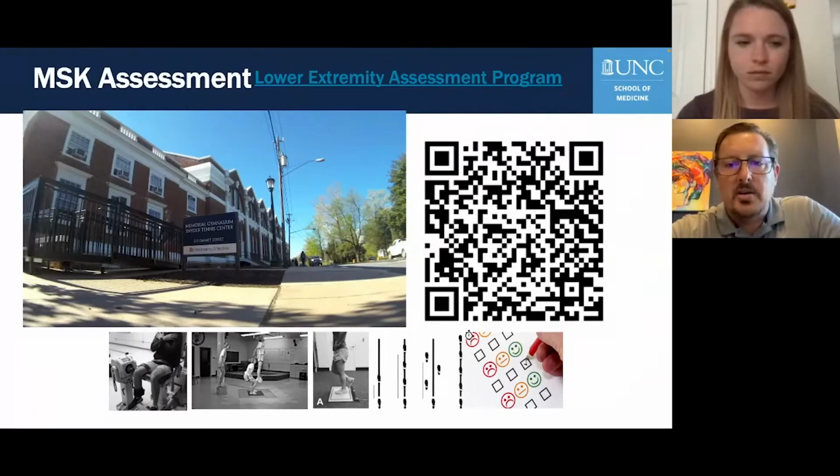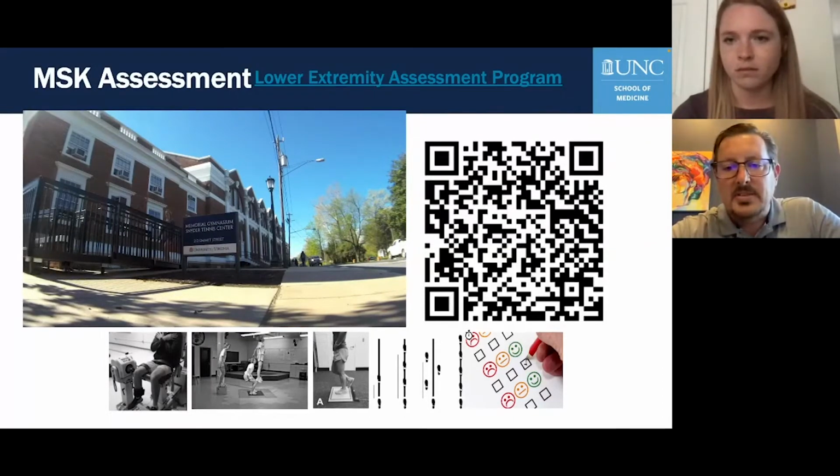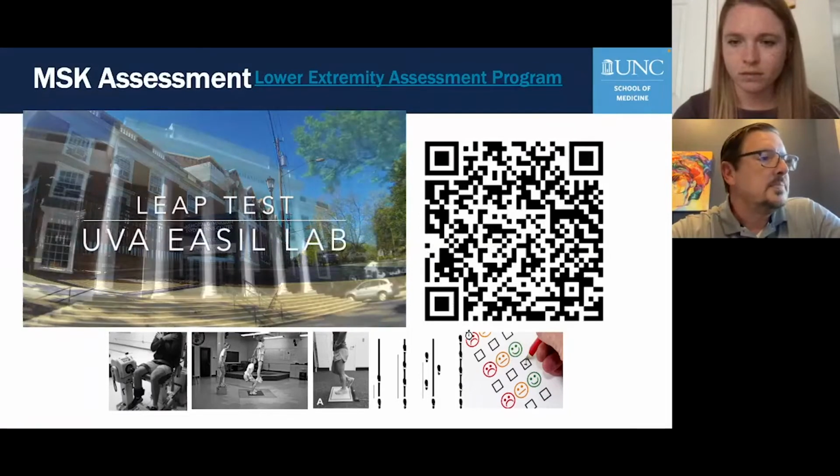This QR code, if you hold up your phone either now or on the recording, you can see our full video showing exactly what we do. So feel free to take a look at that in your time and just see what our story is and how we have done things at the University of Virginia.